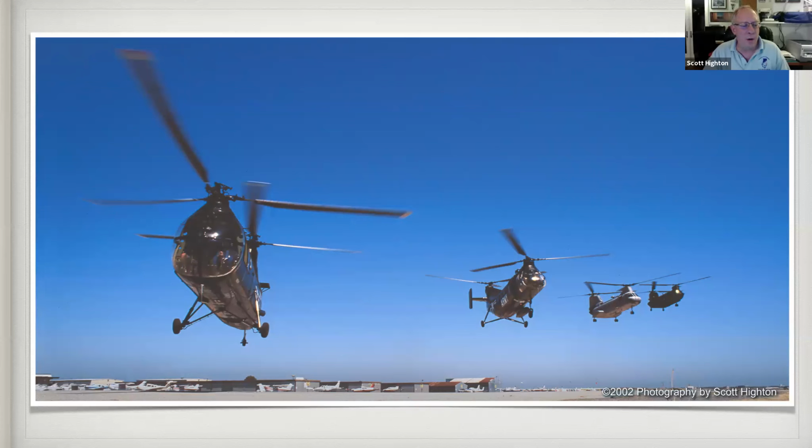Jeff, you may know which of these aircraft are which. I know there's a Chinook over on the far right-hand side and a Hup on the far left. And I can't remember the other two. Well, I recognize the Flying Banana, but that's the only one. Yeah, okay. Willie will probably know these better.